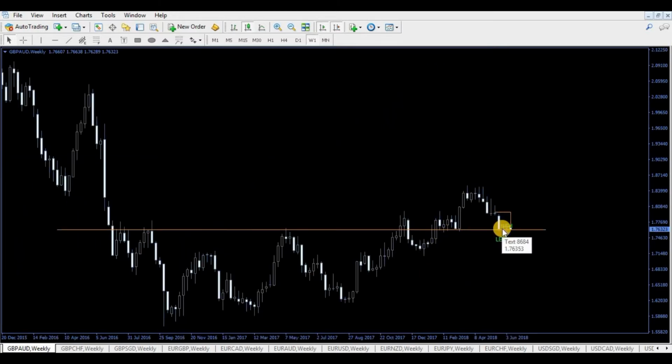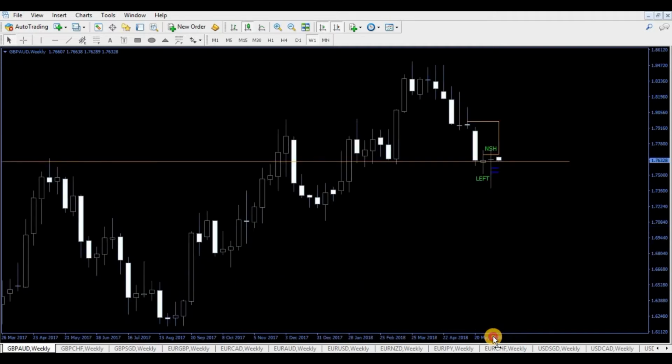was support, resistance, resistance, resistance, resistance. So it's a very, very strong horizontal level on a weekly chart, which is significant. What happened after the doji was this nice pin bar. So this is absolutely what I was waiting for. It's absolutely perfect price action.